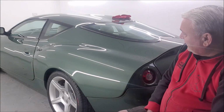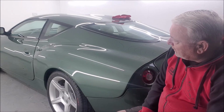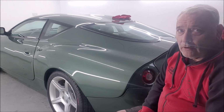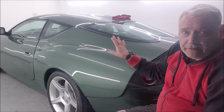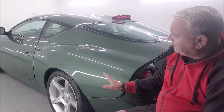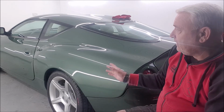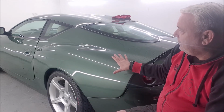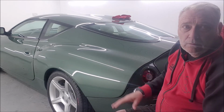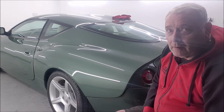So that's the presentation of it. I'll try and show some of the polishing. It's only going to be very, very light. It's not going to be three stage polishing or anything like that. But I want it to look spectacular, and you know, it's a green car. I'm not a big lover of green, but it will still look beautiful, and I'm sure I'll fall in love with it the more that I polish it.